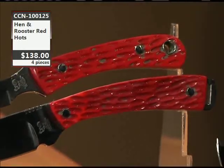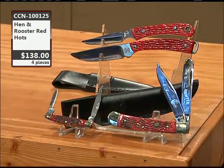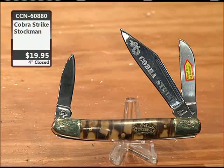All 4 of these retail $314. You're talking average retail of about $78 to $79 each. $138 for the 4 of them. This is a sensational deal for Hen and Rooster, outstanding quality, and we're almost at the 175th anniversary of Hen and Rooster, which occurs in 2020. That's a great deal, folks. All 4 of them, $138.